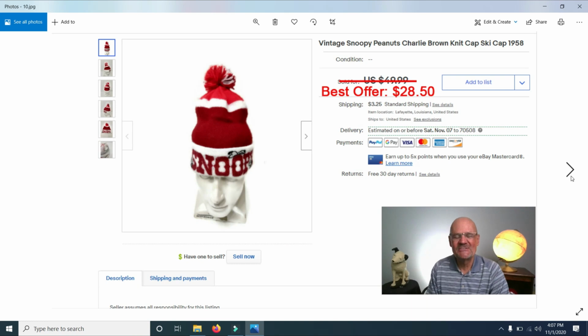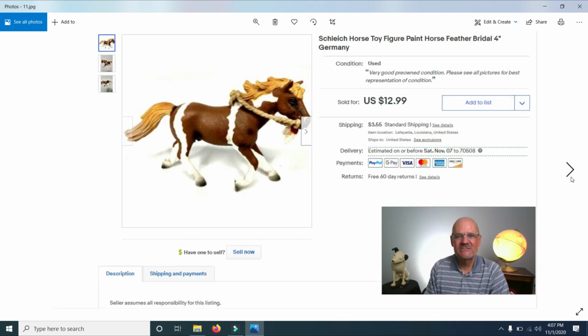Next, I saw this really interesting item. This is a vintage Snoopy Peanuts Charlie Brown ski cap from 1958. I love this thing. I'm kind of kicking myself. I think I probably should have kept it, but I didn't. I sold it for $28.50. I had it listed for $49.99, but had it listed for a while and I decided to go ahead and sell it.